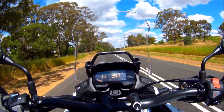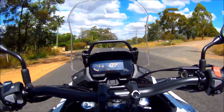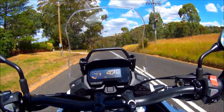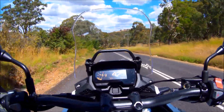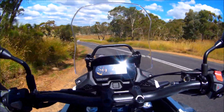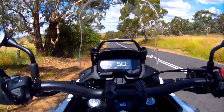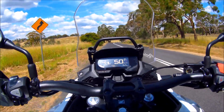Got nice wide handlebars, nice wide stance there. Big petrol tank, so you can do at least 400 kilometres to a tank of gas. It's also learner legal under the 50 horsepower or 35 kilowatt mark, so a learner can come straight out and buy this bike. It's not held down by huge electronics. The only stuff it's running is ABS front and rear, dual channel.